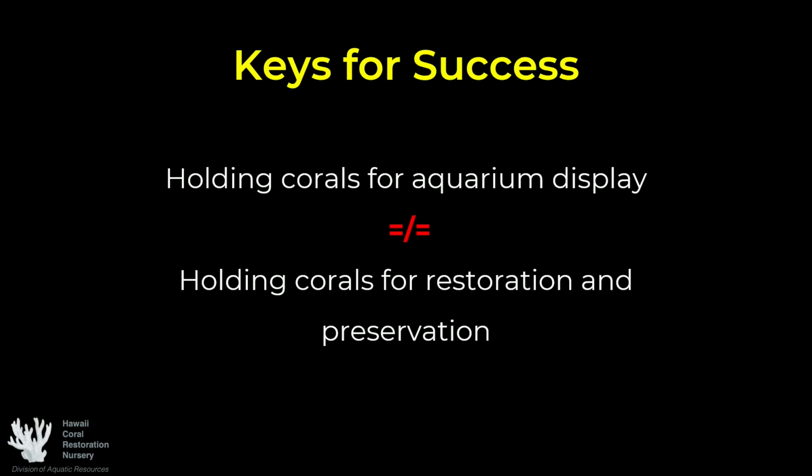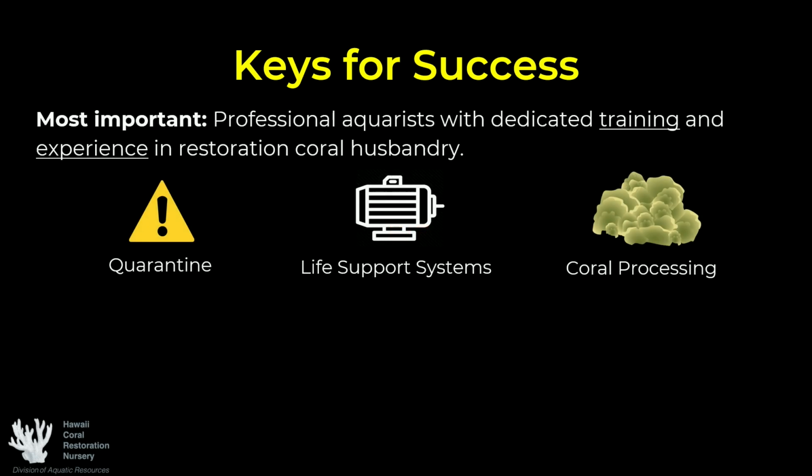And so, keys for success. We know that holding corals for aquarium display is not the same as holding corals for restoration and preservation. So for example, you need to consider a lot of things such as quarantine, life support, coral processing, database. Your staff has to be trained.